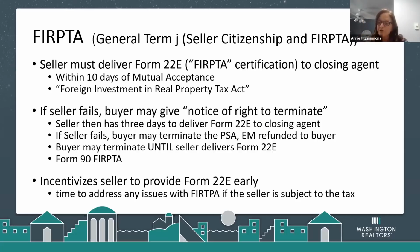If seller fails to provide the 22E following receipt of this notice from buyer, that means that buyer has from 3 days after delivery of this notice until either seller delivers the 22E or until closing to terminate the transaction and recover buyer's earnest money. Sellers, you better get the 22E delivered timely to cut off buyers' right to terminate the purchase and sale agreement. That's the first issue. Timing of all this is the second issue. The 10 days is significant because if you have a 25, 30-day closing, 10 days after mutual acceptance is hopefully still going to provide enough reaction time for escrow to handle the situation if, in fact, the seller is a non-resident alien.